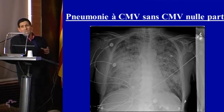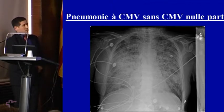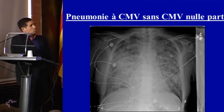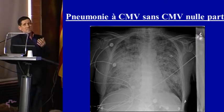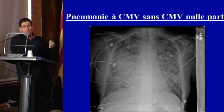We said, well, she maybe has tuberculosis or a viral infection, but nothing was suspected. We planned to send her on Friday morning for a pulmonary biopsy, but during Thursday night she had blood coming from the mouth. This hematemesis led us to perform a fibroscopy, and she had a true esophageal CMV infection with positive biopsies.